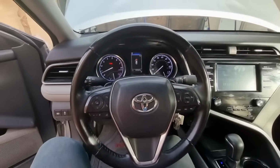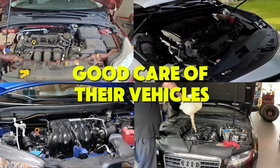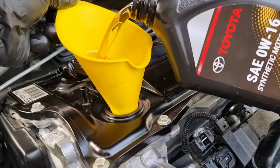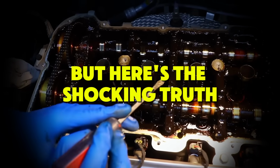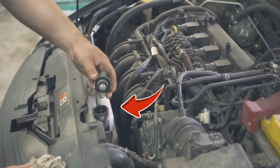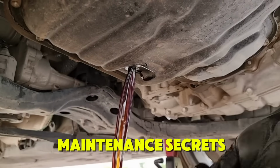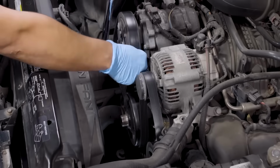Most car owners believe they're taking good care of their vehicles. Regular oil changes, tire rotations, maybe even a fluid flush once in a while. But here's the shocking truth. Your mechanic treats their own car completely differently from how they tell you to treat yours. Why? Because they know tricks, shortcuts, and maintenance secrets that they'll never put on an invoice or mention in passing.